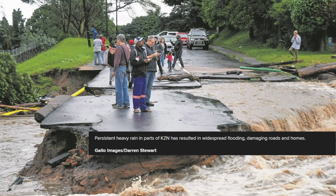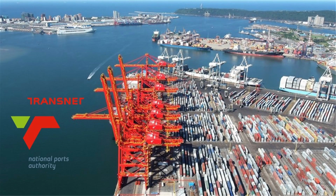Another example is the recent floods in KZN. The Port of Durban's terminal operations were suspended for a while due to heavy rains preventing access to roads. This impacted logistics operations, with its effect felt by many supply chains as a result of delivery disruptions for goods being imported.